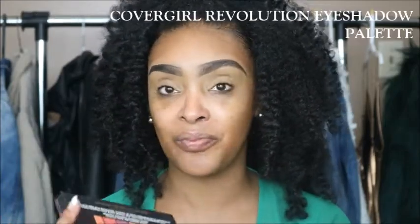I'm excited and nervous. We're going to go into the eyes right now, and this is one of the products that I actually purchased to complete a full face of Covergirl. I had been wanting to try one of these palettes. There are four of these palettes, I believe, and they're new from Covergirl. You can find them at Walmart. I've seen them mostly at Walmart, and that's where I got mine. It was $14.98. This is the Covergirl Revolution Eyeshadow Palette.